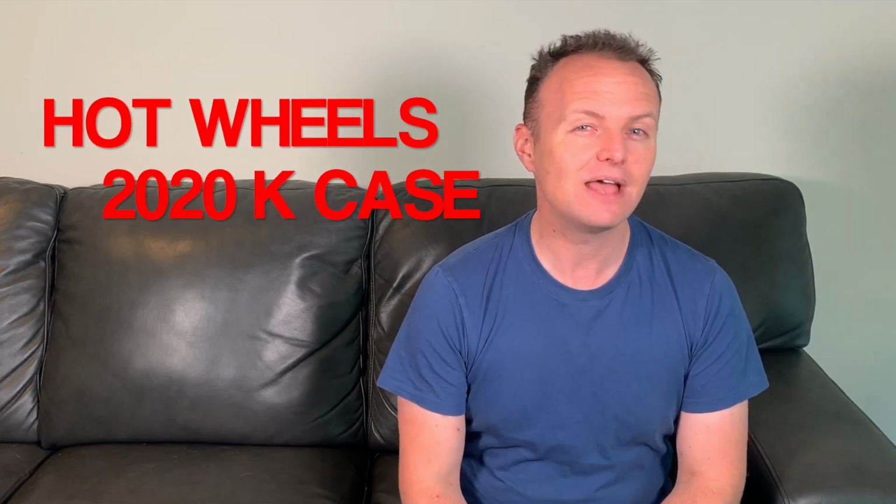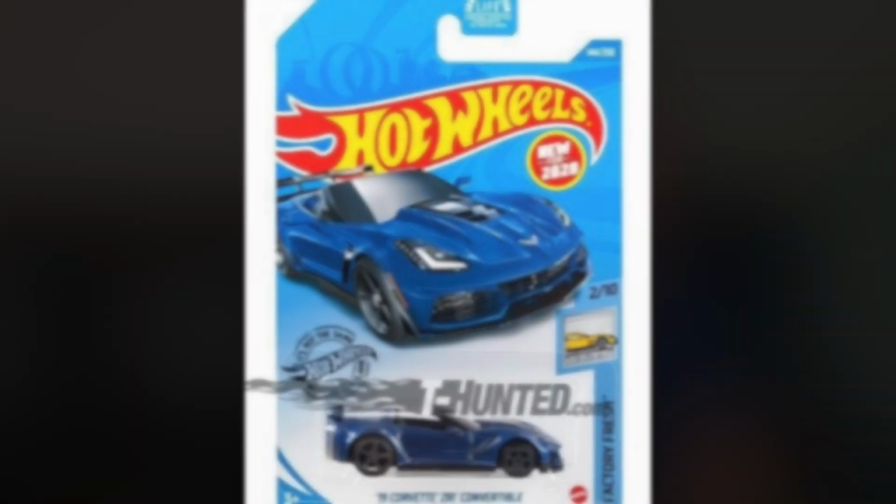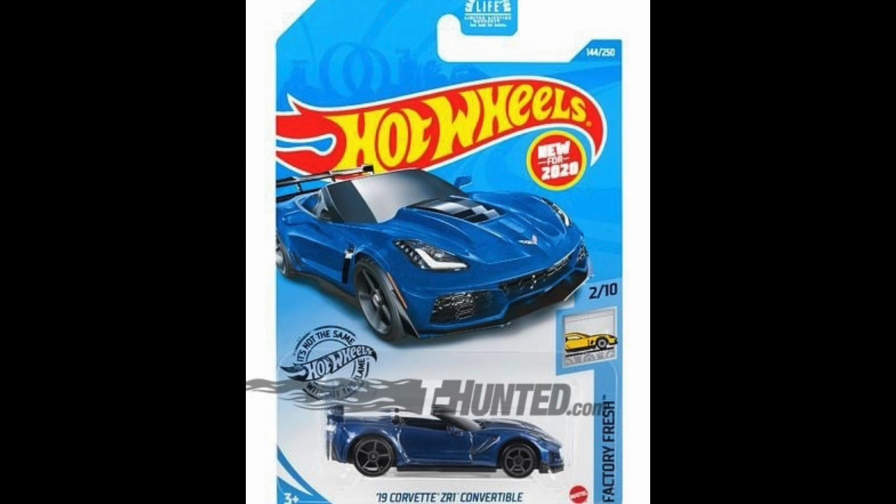Now, when that comes out, you're going to have to keep your eyes open so you can try and score one of these off the pegs. In the Hot Wheels Factory Fresh series for 2020, car 2 of 10, we'll see the 2019 Corvette ZR1 Convertible. This is a brand new casting for 2020 and it's released here in this really nice blue color.